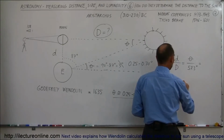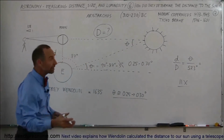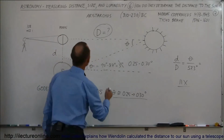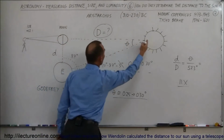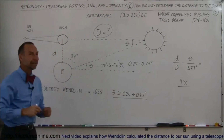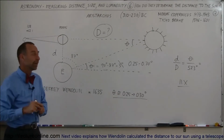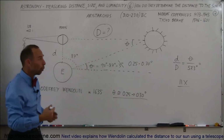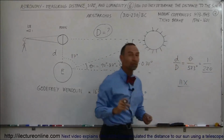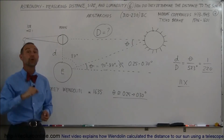He figured out that the sun was about 11 times as far away as had previously been assumed based upon these earlier measurements that had been valid for almost 2,000 years. So now instead of thinking that the distance between the sun and the moon-Earth system was about 20 times the distance between the Earth and the moon, he now said it was more like 200 to 220 times. He figured they were off by about a factor of 11, which would make that about a ratio of 1 in 220. So now he said that the sun was 220 times as far away from the Earth as the moon was. Now, that was an enormous improvement.